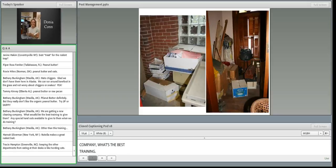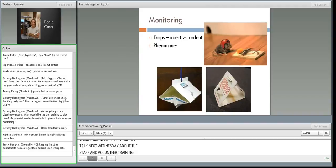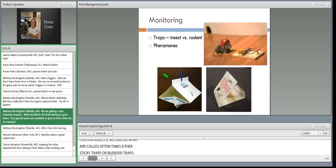So when we go to do monitoring, there are different ways that we want to do it. There's basically two different types of traps that we can put out, insect traps and rodent traps. For our insects, we can do what are called oftentimes either sticky traps or blunder traps. You're basically putting them out to just see if you have a problem.